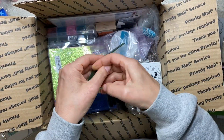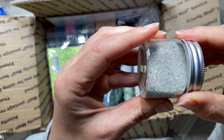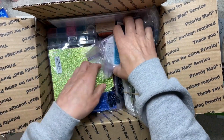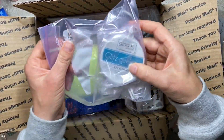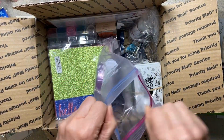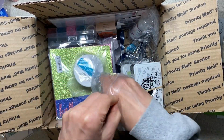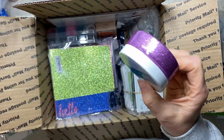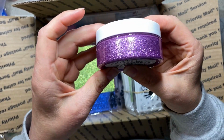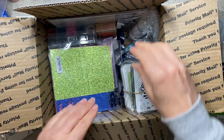Oh, here's another fun jar. Micro beads in silver. So silver and gold. Great. And she's bagged everything, so I don't have an incident in here. Glitz Glitter Gel from Gina K. Ooh, look at that color. And my friend buys almost all the products, but I do not believe that she has this. Lovely Lavender. That'll be fun.